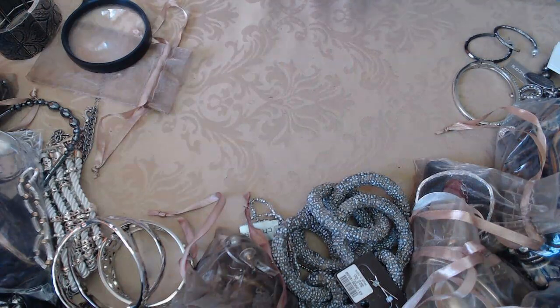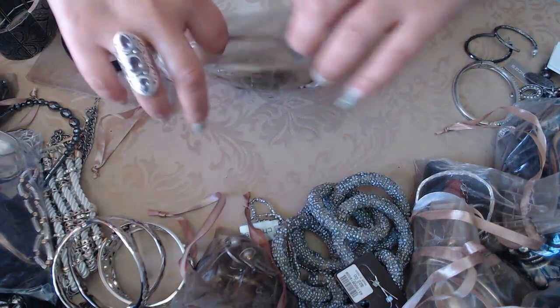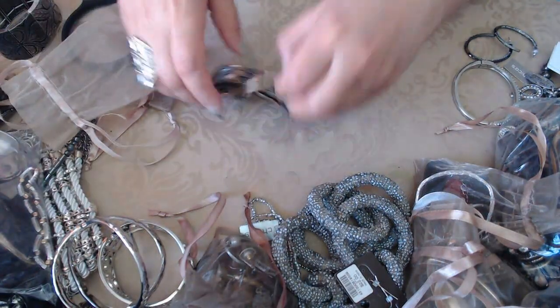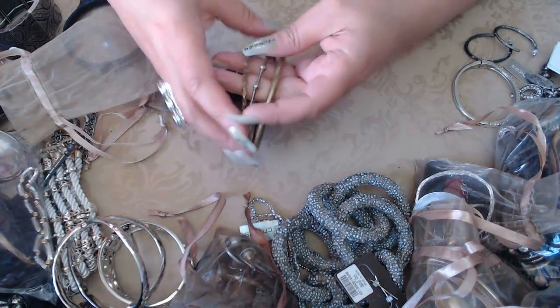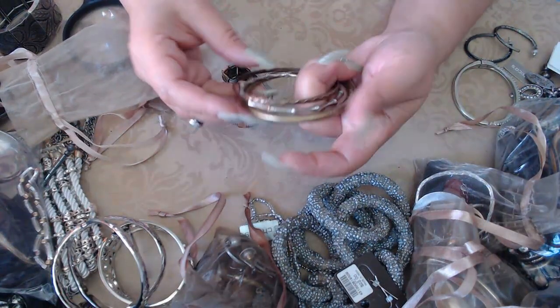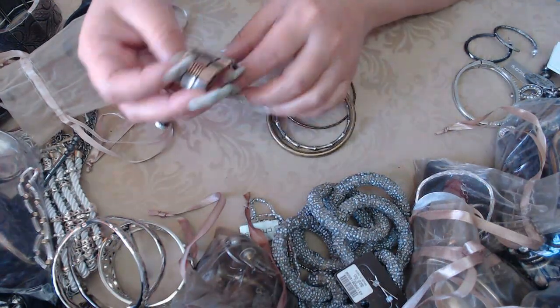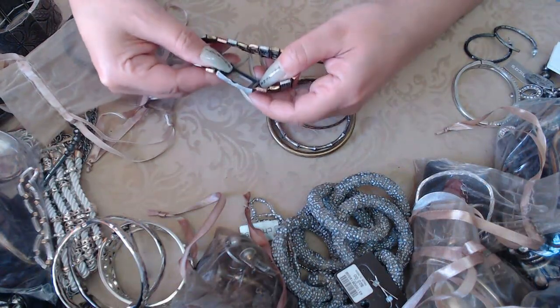Then we have this bag over here with some more bracelets. These bracelets are all different. They're bangles. This one looks kind of like bamboo, the one in the center. And then we have this bracelet that looks like a watch. It has a little watch cut out.